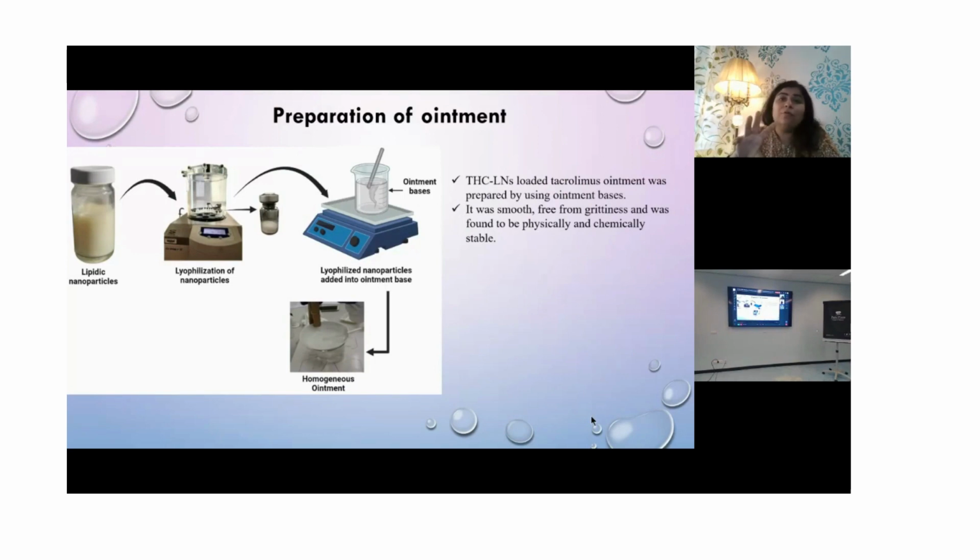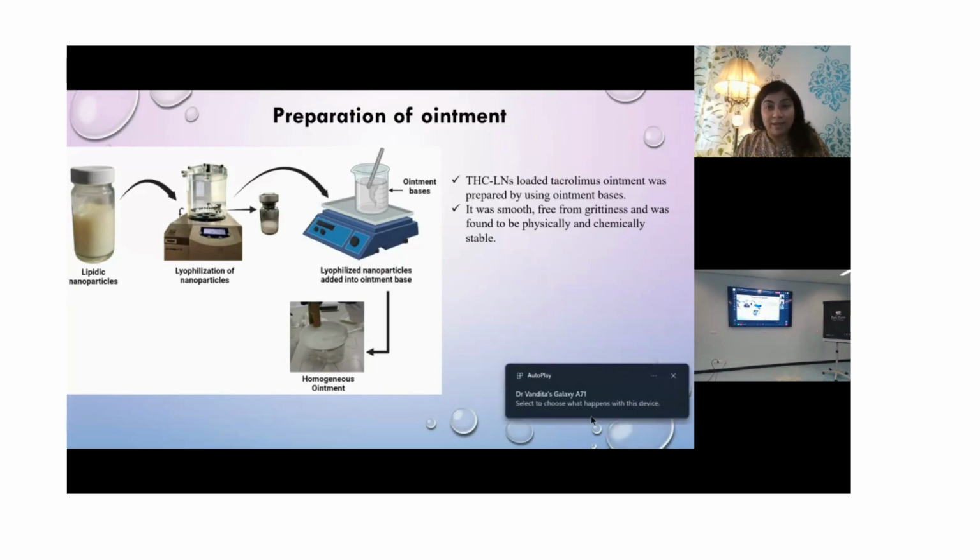The problem with tacrolimus is a black box warning given on the box that if you use it chronically at a concentration of 0.3%, there might be chances of getting cancer.